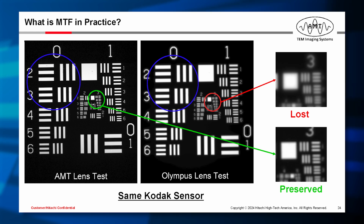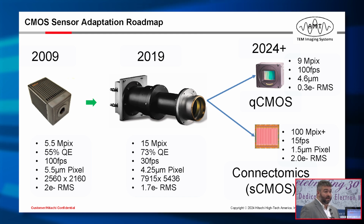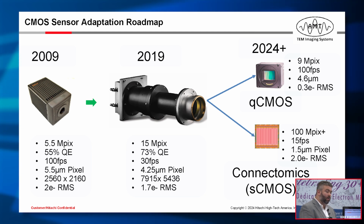And so on this roadmap, CMOS sensors were large, fast, and really noisy. In the late 2000s, we got our first 2K by 2K scientific CMOS sensor. This is the first system that was fast with low noise. But it wasn't really popular because at the time, things had moved to 4K in the imaging market. It wasn't until 2019 when we first got our hands on this 15 megapixel sensor that we adapted for a wider format, but it still had the low 1.7 electron read noise and high frame rate of 30 frames per second.